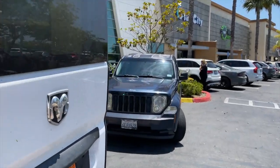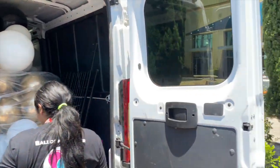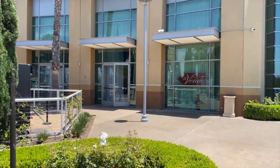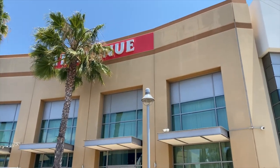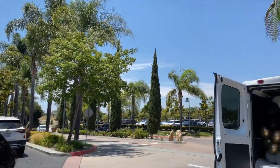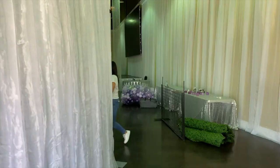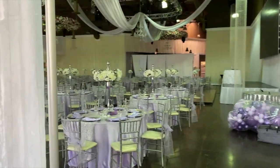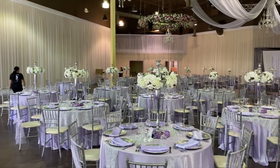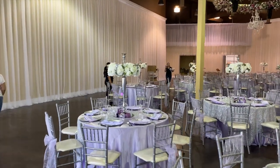We just arrived to our first event. Diana's already in there. We're gonna be decorating the venue. Can't really see it because of that palm tree, but we will be decorating. We gotta get the hedge wall and the mesh wall. We are inside of the venue. Diana's figuring out where it's gonna go. We're gonna put a hedge wall.